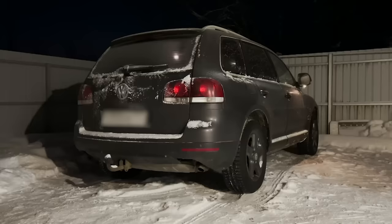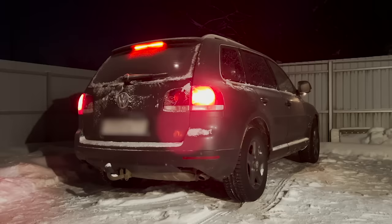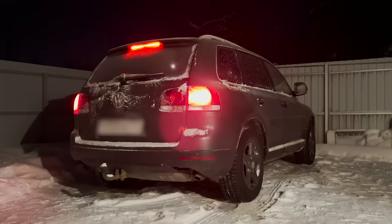Today we are going to be tackling one of the most exhilarating aspects of diesel truck ownership, cold starting. For those of you who don't know, a cold start is when you fire up your diesel truck engine after it's been sitting overnight or for an extended period of time in cold weather conditions. It's an intense and thrilling experience that every diesel truck owner looks forward to.